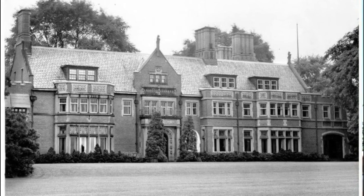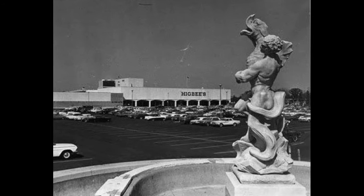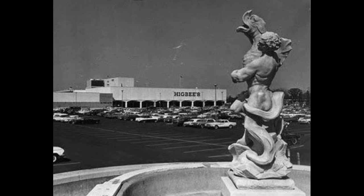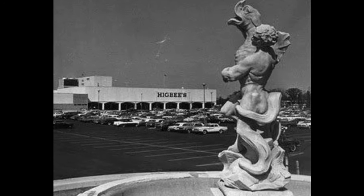In 1960, after some controversy, ground was broken on the former Severance estate for the development of Severance Mall. The mall included 2 anchor stores. Both department stores were popular local stores Higbee's, and Halle Brothers. Severance Mall was the first indoor mall in the state of Ohio.